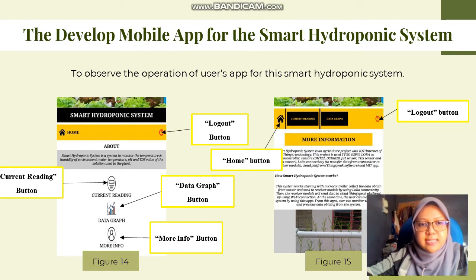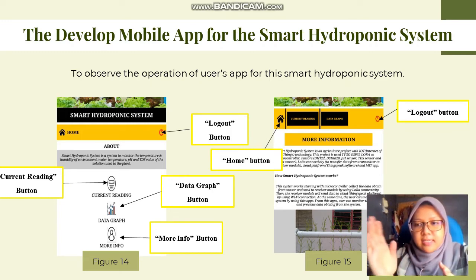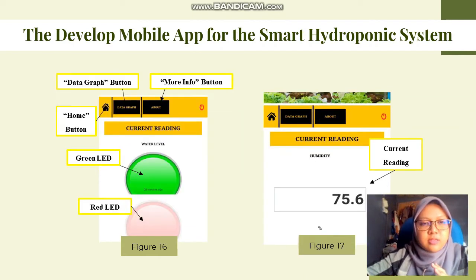As you can see, this is the screen for the mobile app. The picture on the left is the main screen, and the picture on the right is what appears when the more info button is clicked. So this is the screen when the current reading button has been clicked.